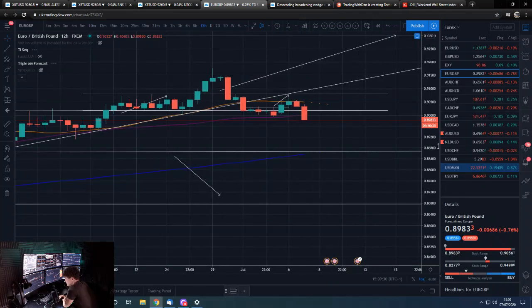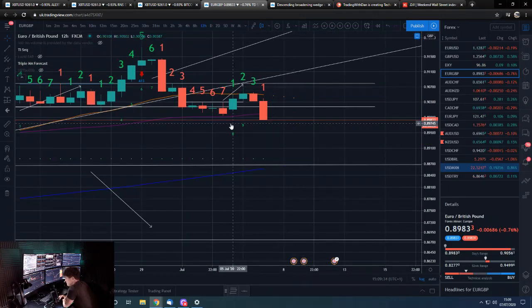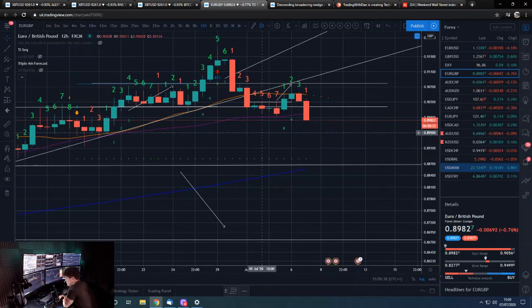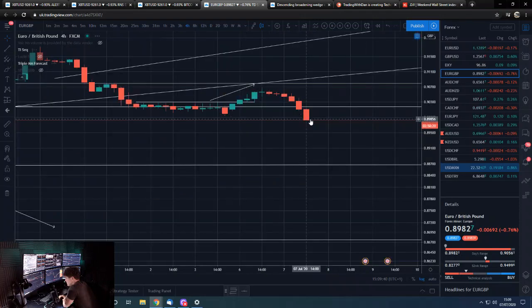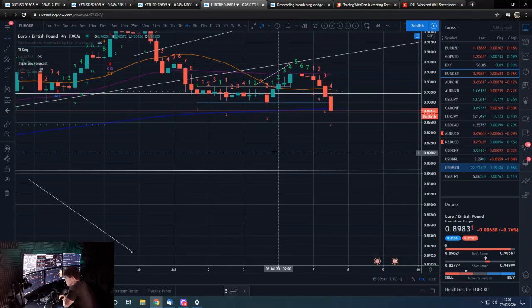I'm interested to see exactly what we drew this off, and I did assume it would be the 4-hour. So dropping out, nothing really to see here on the 12-hour TD-wise or anything. It really just looks the same as the daily. But yeah, so we had this nice 9 here, 4-hour 9.